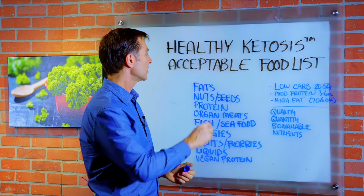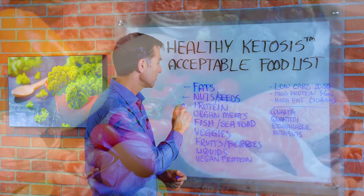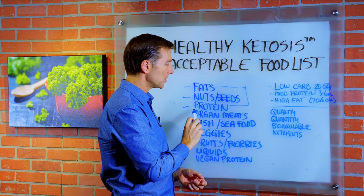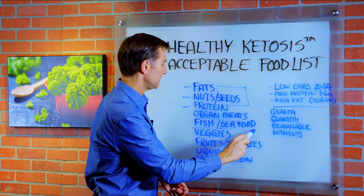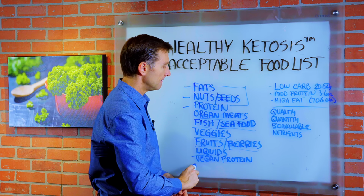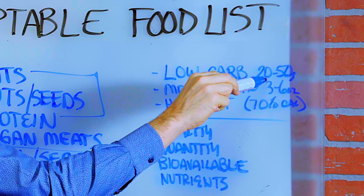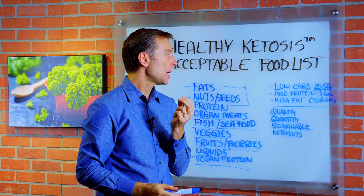All right, so you're going to see a list of types of fats, nuts and seeds, different proteins, and realize when you eat food, the fats and protein are usually combined together. You're not going to see a pure fat or a pure protein. Okay, organ meats, fish, seafood, veggies, fruits, berries, liquids, vegan proteins, and vegan fats. So that'll actually be in this document. Your carbs are going to be between 20 grams to 50 grams per day, not per meal, per day.